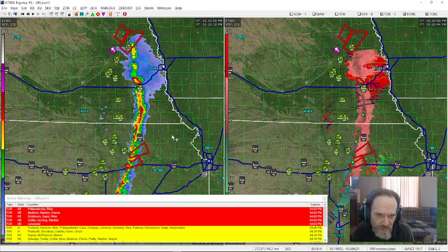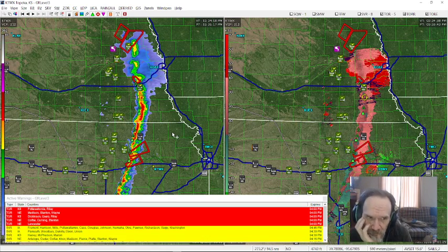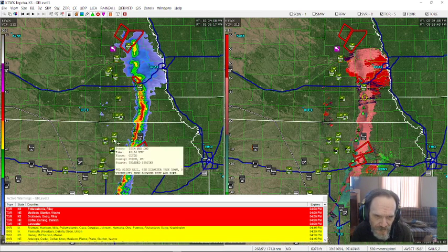So we have 4 active tornado warnings right now. I don't know why they're putting these wind warnings up, because we all know these are storm wind warnings. These are not storm wind. These are just wind warnings. But these are storm wind warnings.